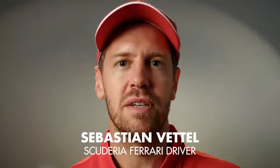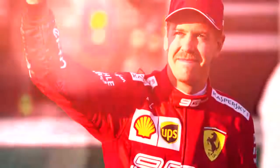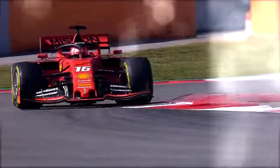Copse, blind entry, more than 300 kilometers per hour. You hold your breath through the corner just to withstand the forces. The difference between a racetrack like Silverstone and a motorway is on a racetrack you've got a much lower frequency of vehicles but a much higher stress, particularly in the corners where there's a lateral force.